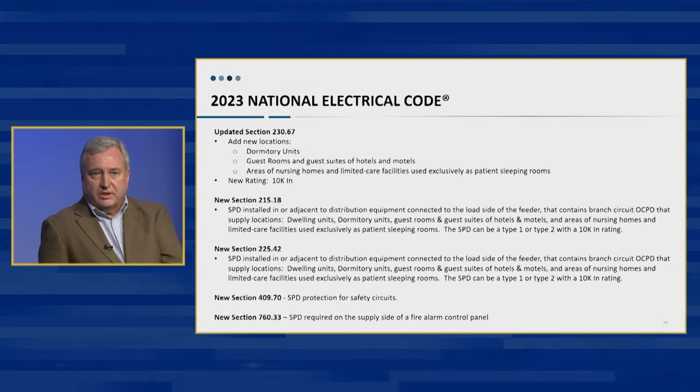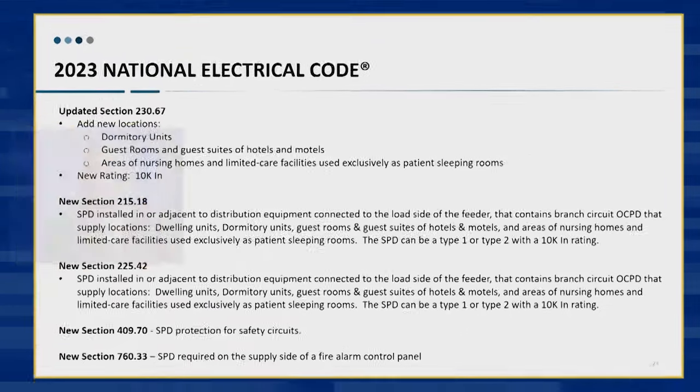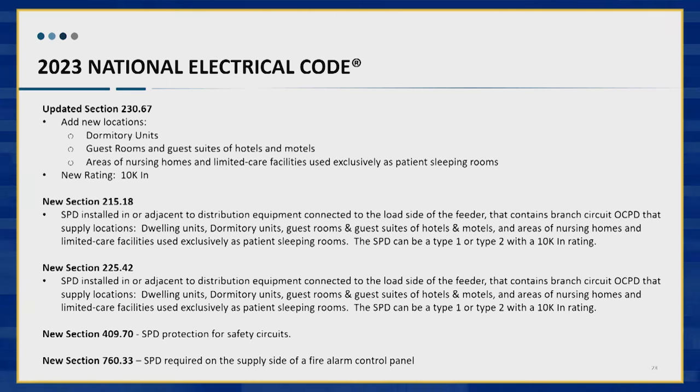Okay. All right, I know you briefly touched on 2023 changes. What do we see coming in the future? Obviously, it's not going to give us everything, but what are we seeing in NEC 2023? There are two articles that address feeders, which are on the slide, 215.18 and 245.42. That is an outgrowth of what they had in 230.67 from the 2020 code, for dwellings, residential dwellings. But it will have an impact on dormitories and remote buildings that need feeders to go out on a campus environment.